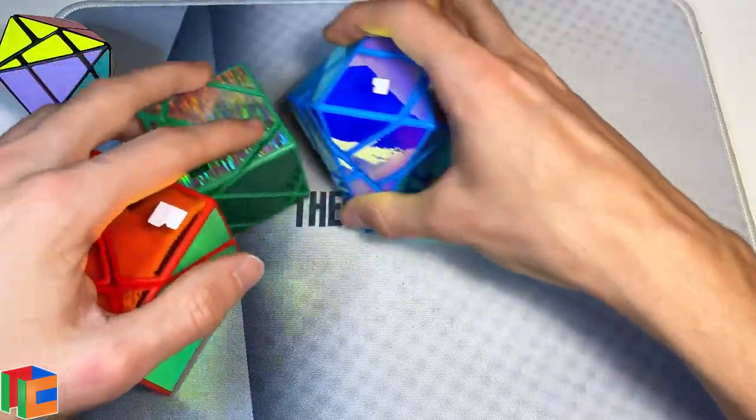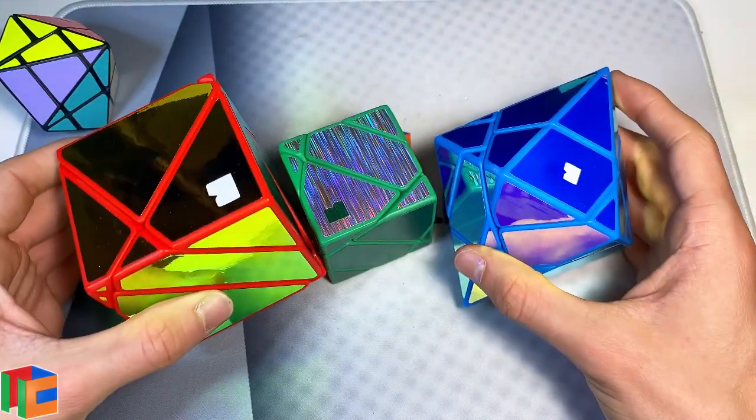It really means a lot, and I'm super excited to take a look at them and try to solve them. And Merry Christmas to you too.